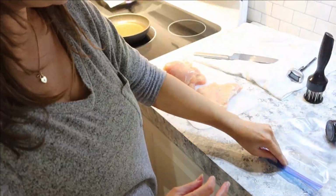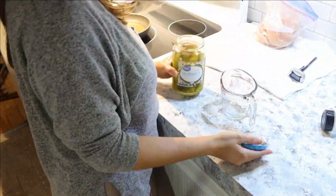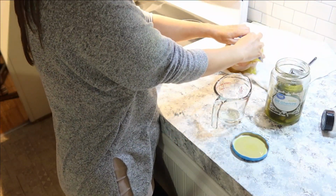And then once I have them tenderized, I'm placing them into a Ziploc bag, and I'm gonna pour in some pickle juice and just let that sit for about 30 minutes. And this is just regular dill pickle juice. And also, I forgot to tell you guys, I will leave the recipes to all of these down below.